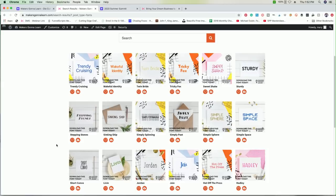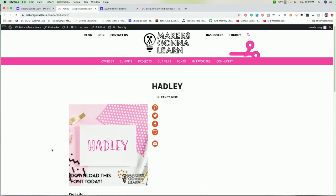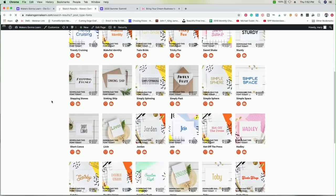One of my favorites, I think, from this release that we haven't done anything with is probably the Hadley. I don't know if this one is new. I believe so. Yeah. Hadley is brand new, and it is going to be a lot of fun. So this one's a little quirky. I love when I see people use this and then end up coloring in the little areas. So that's a really great idea to be able to do. And then Live In, and there's a lot of great ones.